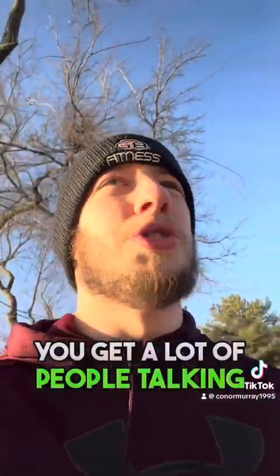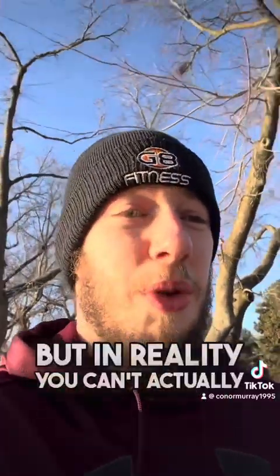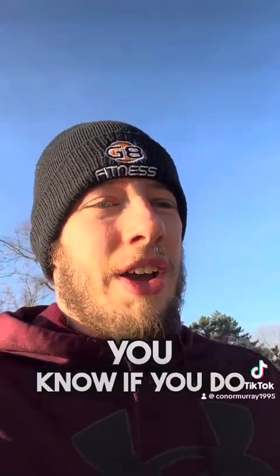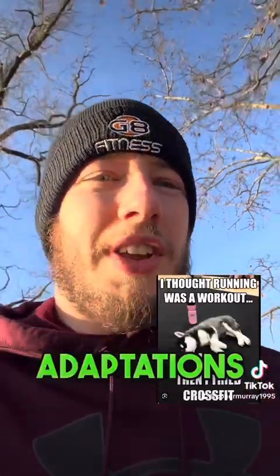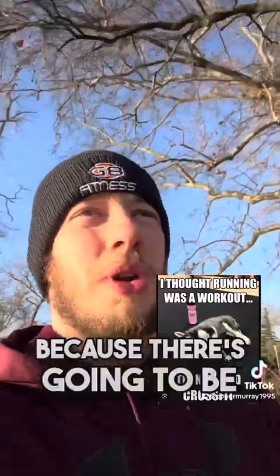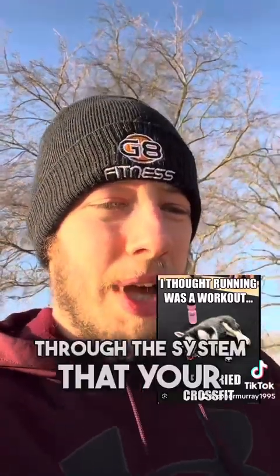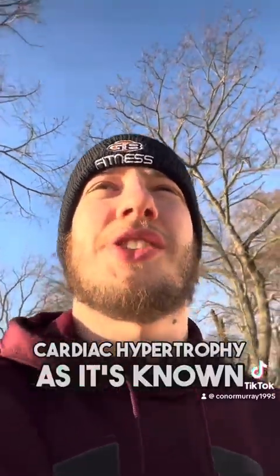You get a lot of people talking about high intensity intervals and the benefits to building endurance, but in reality you can't actually cheat your way out of these kind of aerobic benefits to the heart. If you do really, really high intensity training, you're going to be stimulating different adaptations to the heart, because there's not going to be enough time, there's so much demand to pump blood through the system that your left ventricle won't fill up as much, and you won't get the same eccentric cardiac hypertrophy as it's known.